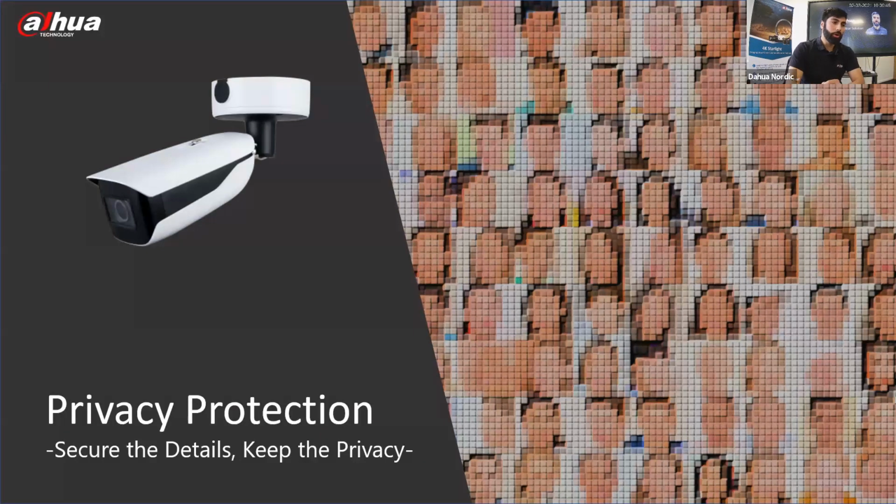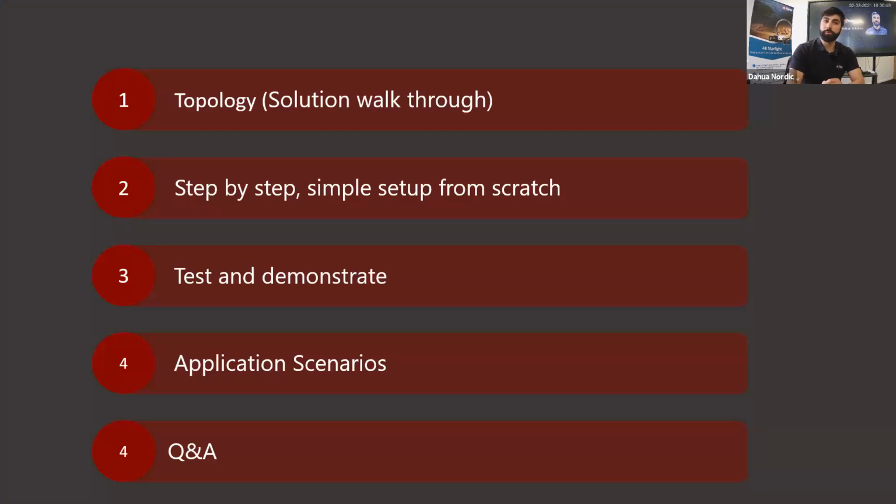So let's just dig into it in terms of the agenda. I'm going to talk about the topology, what different components go together and how to choose the right product for it. And then I'm going to go through the step-by-step simple setup. How do I set up all of these things? How do I make sure to get it running just like I am at the office right now? I'm going to test it. I'm going to demonstrate it for you. I made a couple of video examples as well. So if you have any requests for some more demonstrations, videos, or whatsoever that we can help you with in terms of this privacy protection feature, just go on ahead and ask us. We have all the setup right now, so it's a little bit easier for us to do those tests.